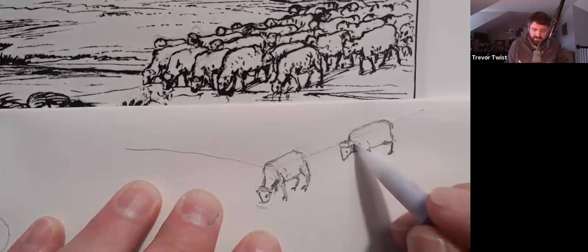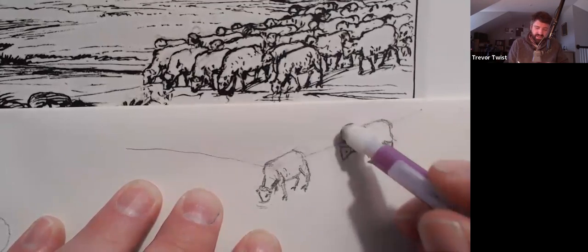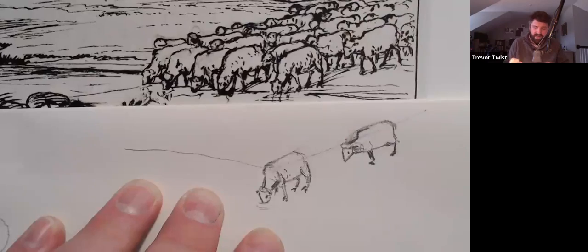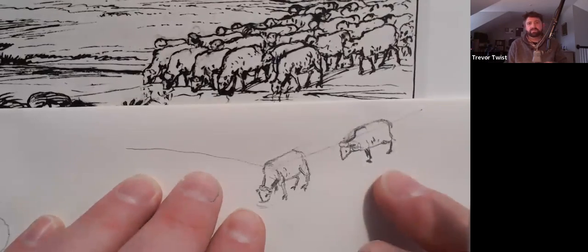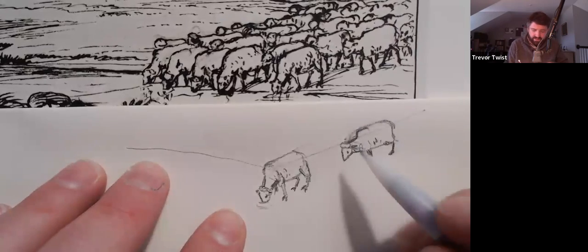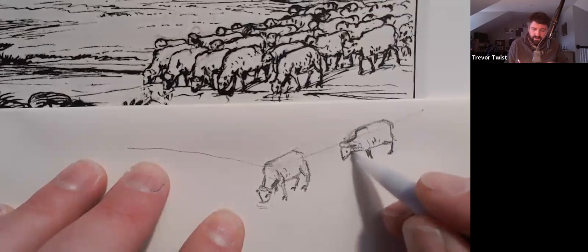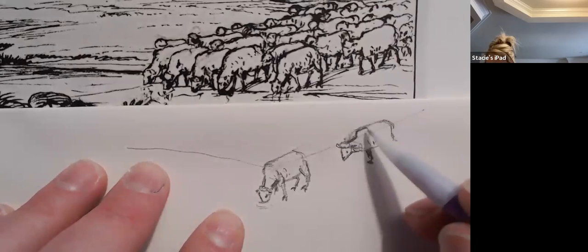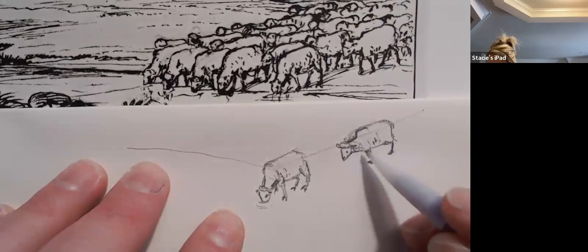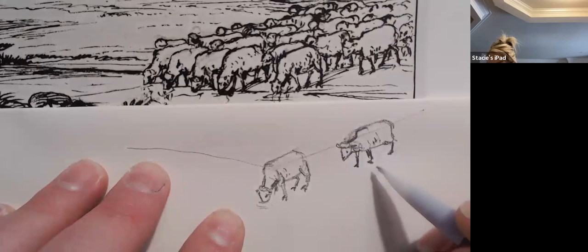Because of the scale of the drawing, you're never going to think it's a mouse. You know what I mean? It might look like a mouse because I'm drawing it at the miniature scale, but in context, it'll read more like a sheep. Can I show you mine and get some help, please?